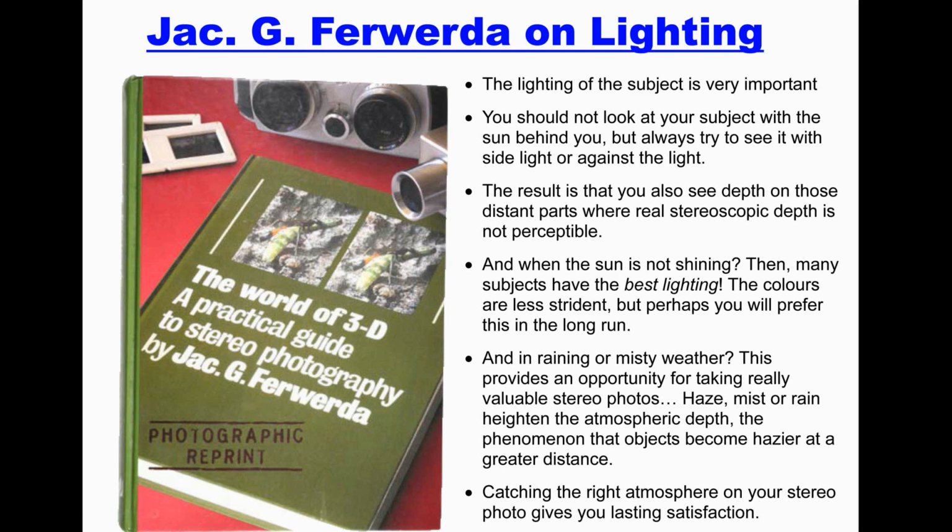Touching the right atmosphere on your photo will give you lasting satisfaction. I really couldn't have said this any better. And this guy supposedly is a technical writer, but clearly he understands the importance of light.